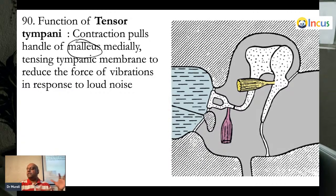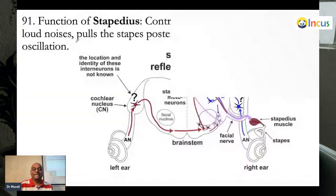Right? When your girlfriend is shouting in your ear, "Where are you, darling? You're missing in my life when I need you the most." Then it is your tensor tympani which is saving you from becoming deaf.